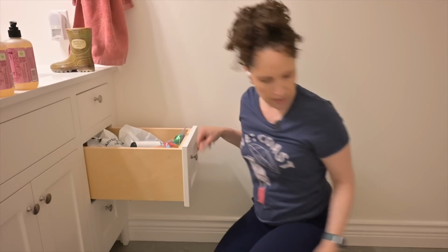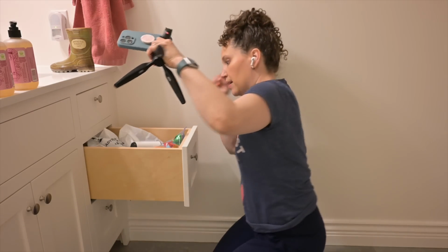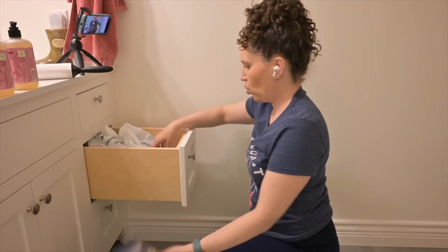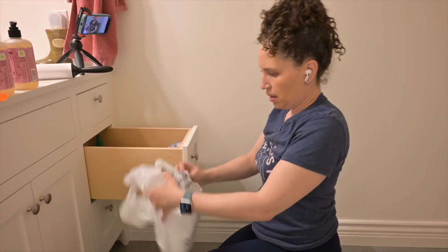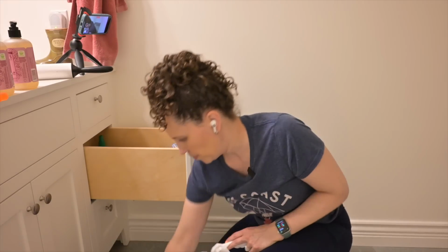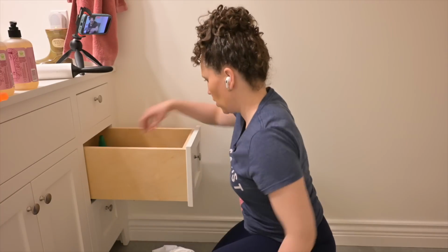Oh boy, this is a very messy drawer. Look at that. That is a bunch of stuff for kittens again. These are kitten toys. That's in a bag. I got that from a different person. Okay. We're just gonna put all the kitten stuff in here.